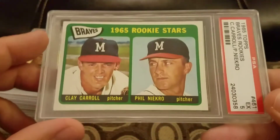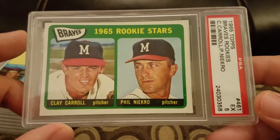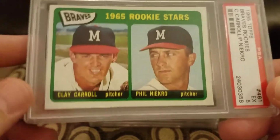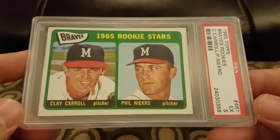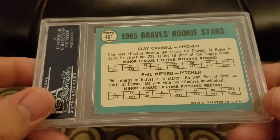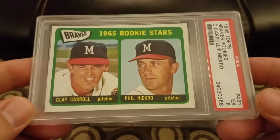I have a '65 Topps Clay Carroll and Phil Niekro rookie stars, in a 5. I had completely forgotten what year his rookie was, so I bought this at the National thinking it was his rookie, but his rookie was '64. It's kind of a spur of the moment buying purchase. So I think I paid $40 for it. I don't think I got too bad of a deal.